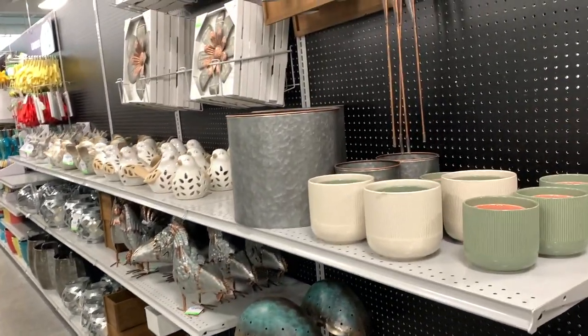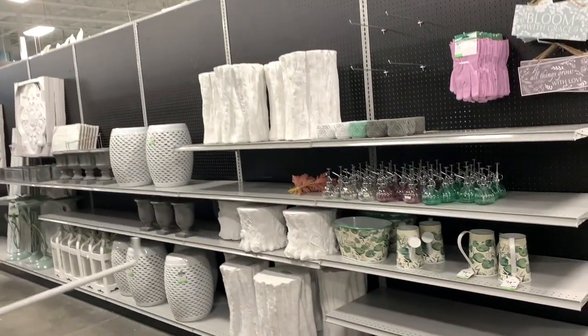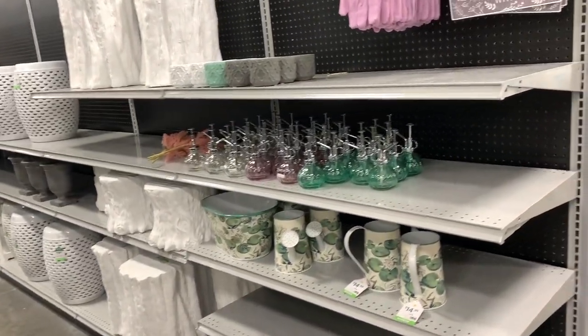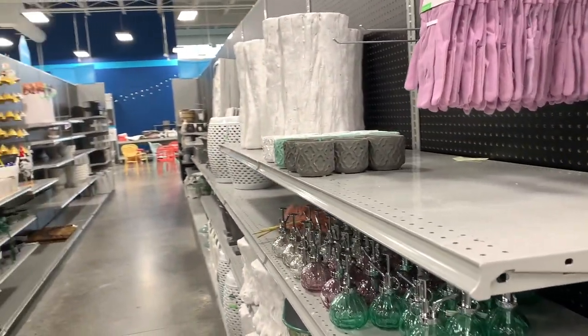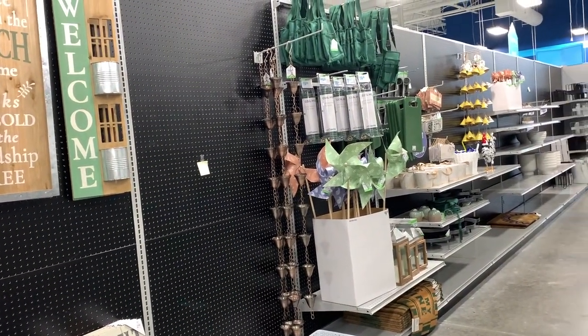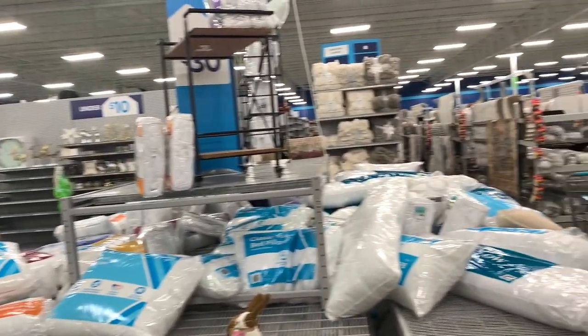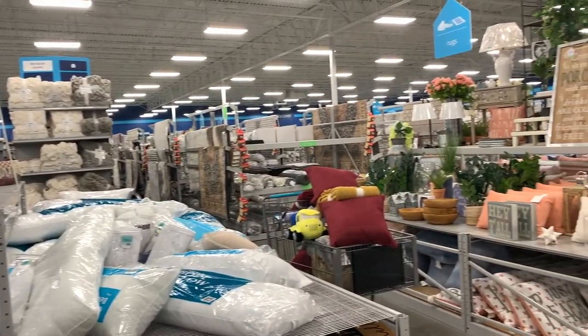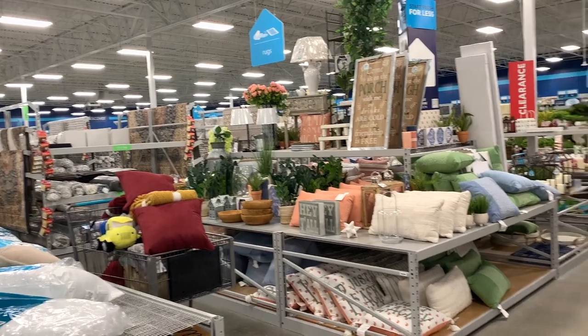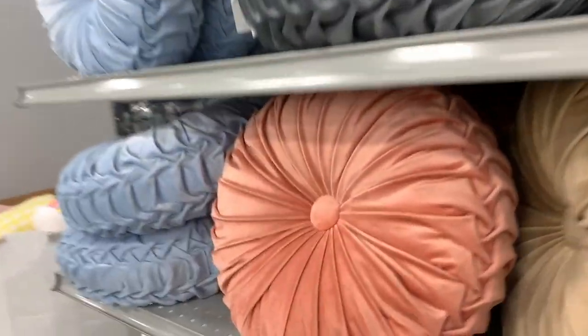You name the category, they have it. Metalware, rugs, carpeting, crafts, holiday items, decor, furniture. This store is the size of like two football fields, maybe three. I don't know. It is huge. You've got to check it out. Pillows, housewares. I mean, it's just crazy. You cannot not find something in this store. Pillows, ginormous aisles and aisles of just everything. Look at these cool pillows. That's really cool. I love that.